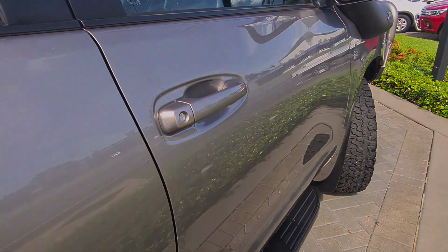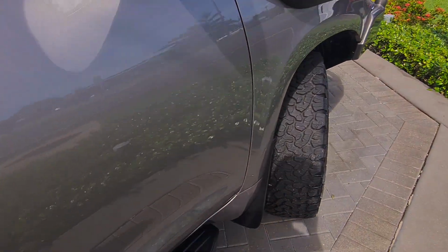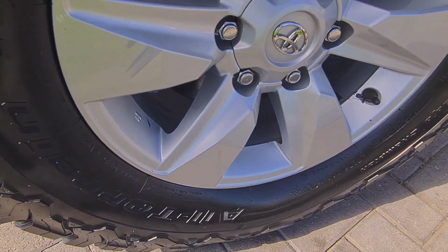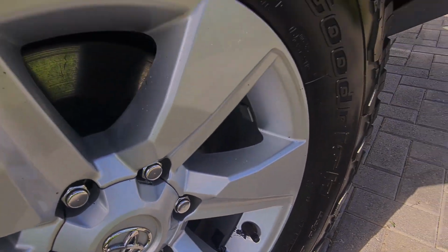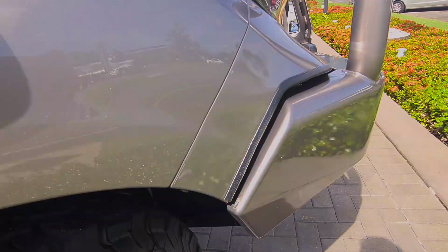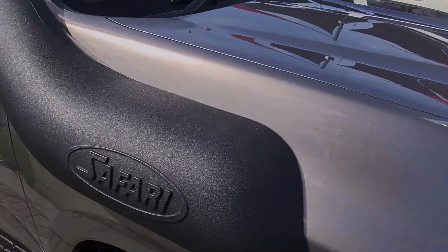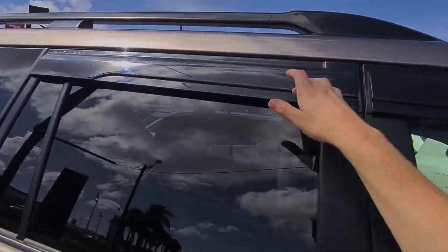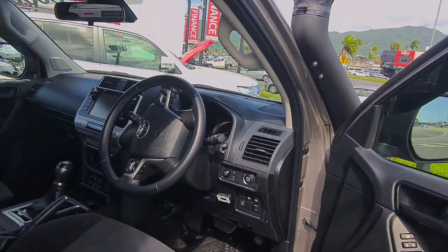Just going to show you the rest of the outside of the car and then we'll jump back in there. Again, like I said, heaps of tread left on these guys. Tiny little mark just around that plug. But even through the chassis, everything just looks so clean. Easy. So we'll jump inside. Also got the weather protectors around all these doors as well.